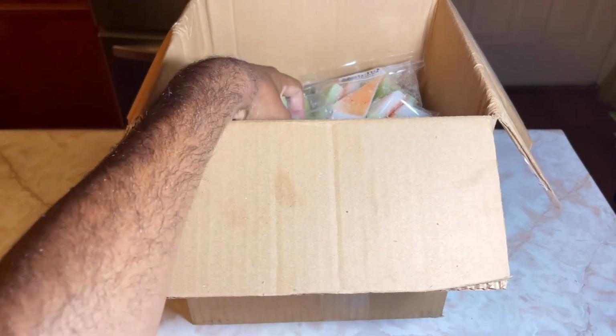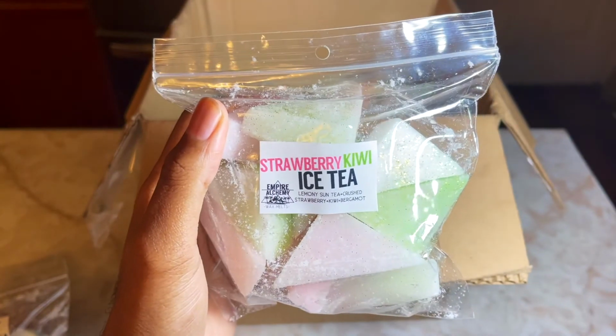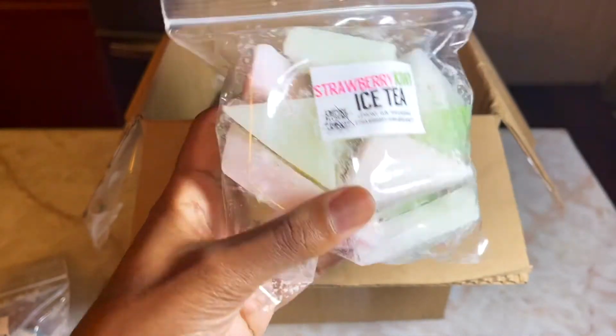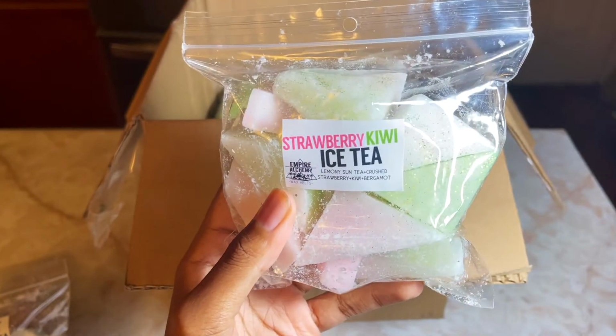Next up we have, oh! Strawberry Kiwi Iced Tea. Lemony sun tea, crushed strawberry, kiwi, and bergamot. I love these triangle shapes. They are so cool.